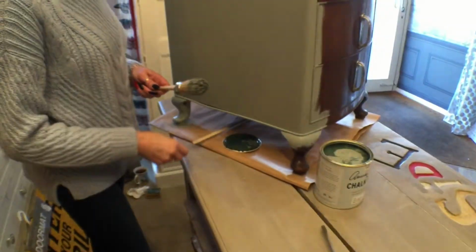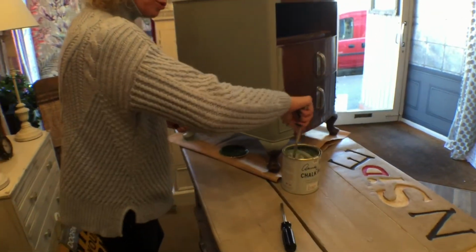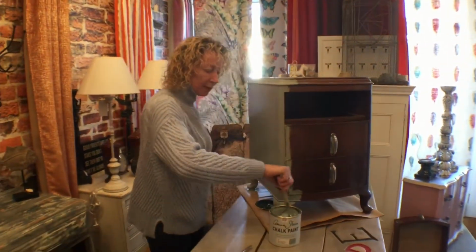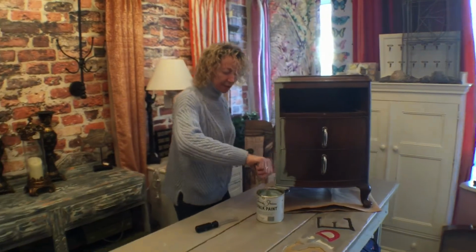And they clean well, so they last long, yeah? Everything washes in warm water and washing up liquid, even the wax that we're going to use after this. Washing up liquid, warm water, clean as a whistle.